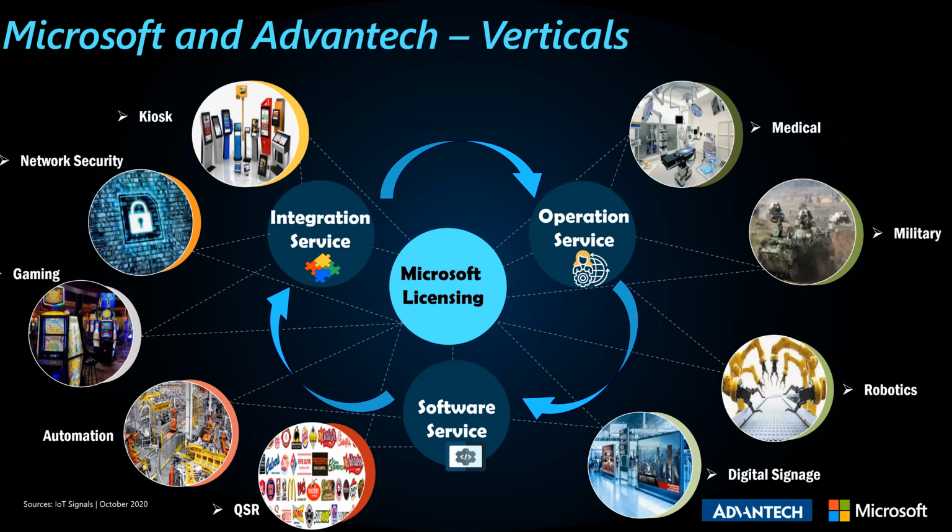So this slide drives home the fact where Advantech and Microsoft live in amongst the complete ecosystem of the verticals that we support. I like to see it as a universe, a galaxy kind of thing here, where Microsoft licensing is the center point right now, along with Advantech. With Advantech, of course, we benefit from the fact that Microsoft creates great products, and we have the honor of being a distributor from Microsoft of these products into the verticals that we support. And it just so happens we support the same verticals. Advantech brings to play our value adds with integration services, our great operational capabilities, and our additional software value-added services.